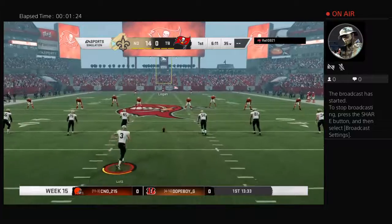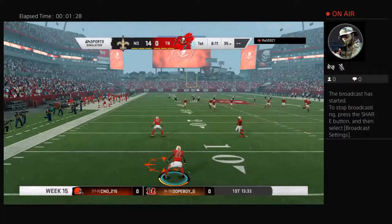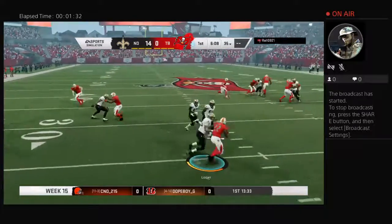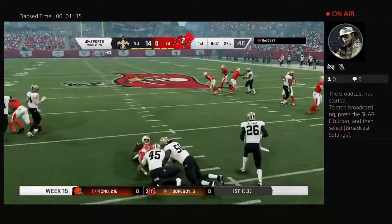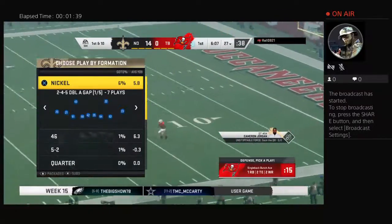So they throw the pick six. They'll get another shot at it now as this one's in the air. This one taken just inside the 10. Then he'll take this across the 25. A couple extra yards up to the 27-yard line.